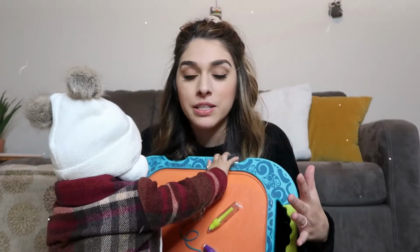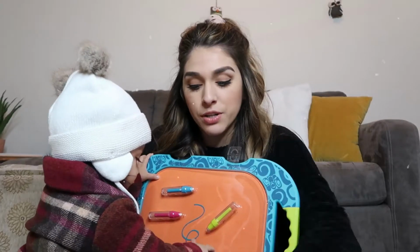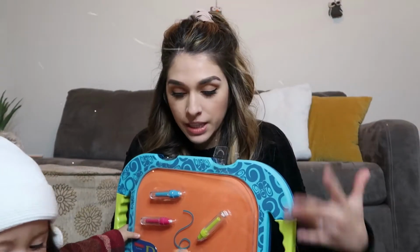She always wants me to open this for her, but I don't want to open all of her toys at once because then she's just gonna get bored of them. So I try to open one at a time, leave it, let her play with it for a few days, and then I'll open another one, you know.